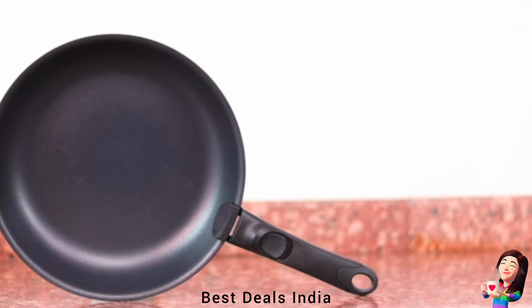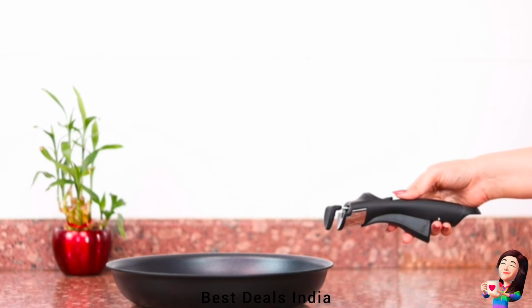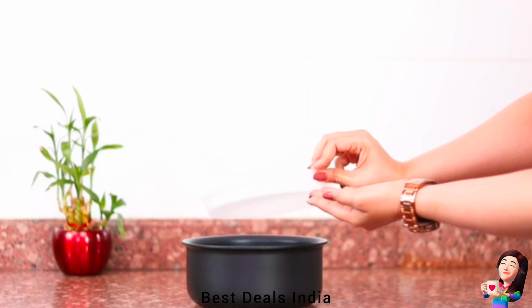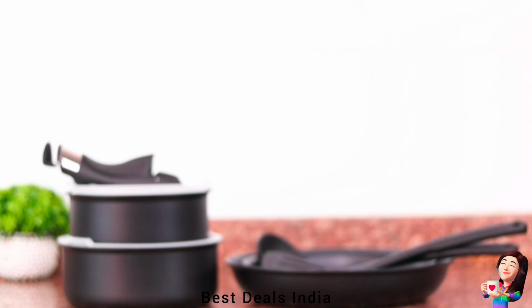23. Cookware set. Works on all stovetops, including induction, dishwasher safe, one detachable handle that works with all the different pieces for space-saving convenience, handle holds up to 10 kg. Product link is given in the 23rd link.